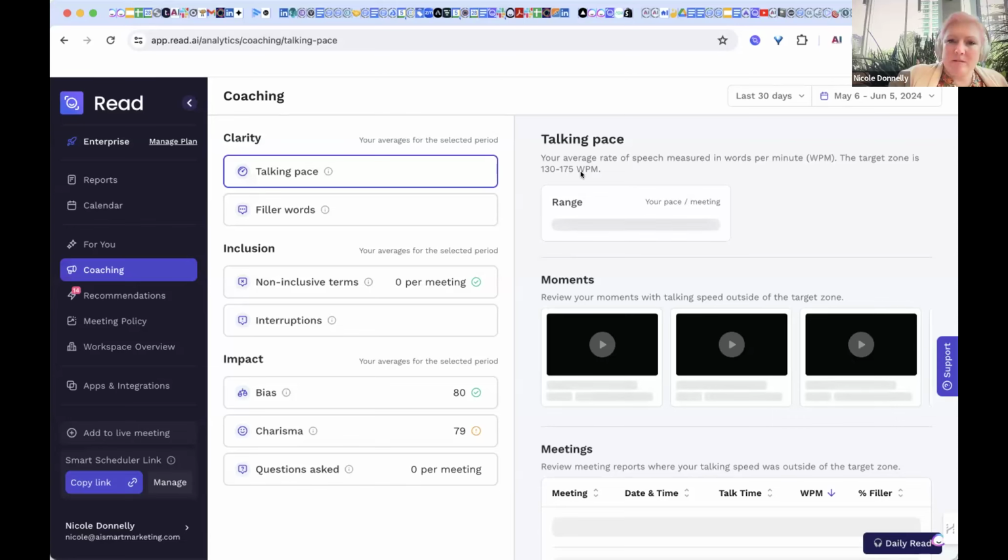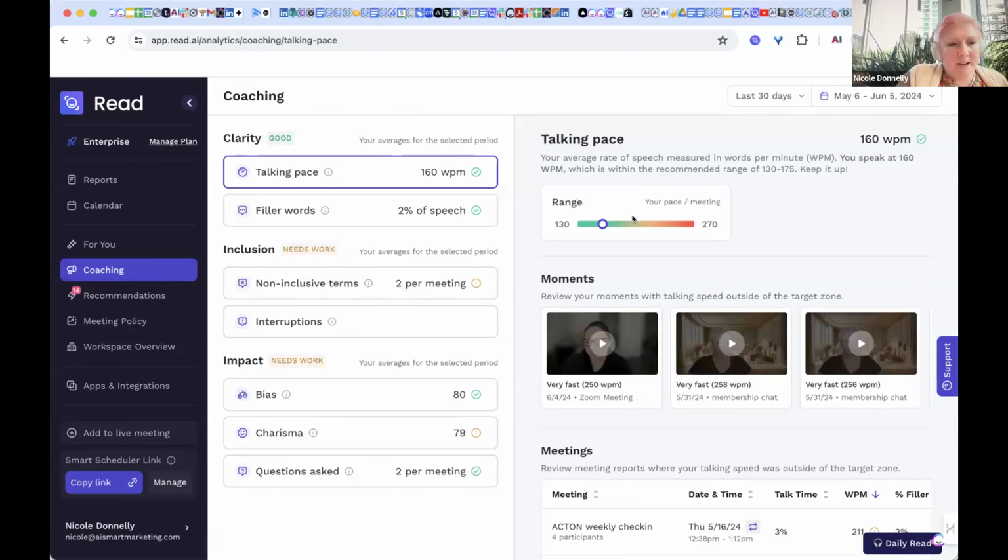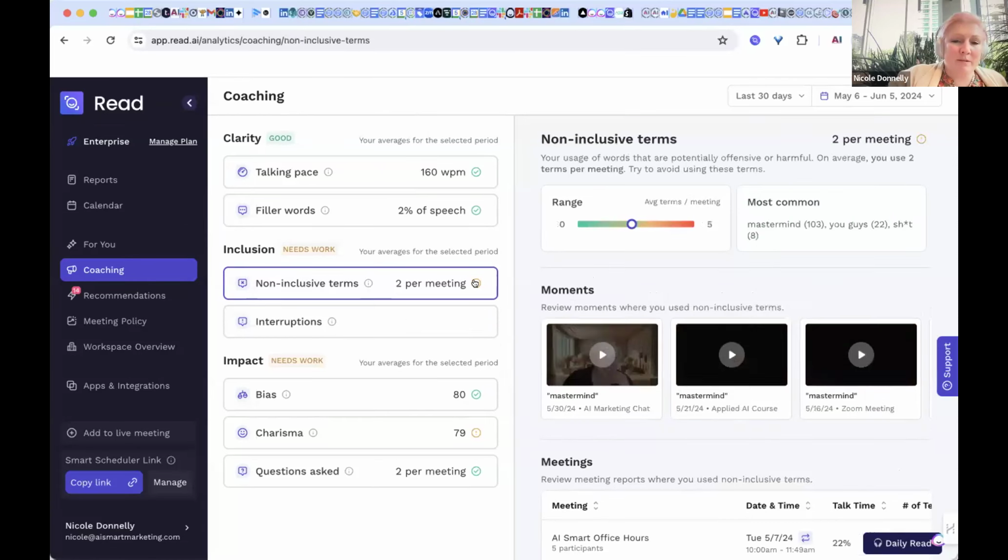Talking pace. It shows the target zone of talking pace. Right now we have Read AI plugged into Zoom and the app is turned on, so I can open up the app and see what my talking speed is during the meeting and see if it's a good speed. I also can see if I use non-inclusive terms. This is either a swear word or guys. Oh, you guys and shit. Those are my most common. Mastermind, for some reason, is a non-inclusive term. Those are my most commonly used non-inclusive terms.